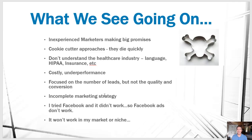Again, a lot of these amateur ad agencies don't understand these concepts, and what ends up happening is it becomes very, very costly. The ads underperform, and then your ROI gets smaller and smaller until eventually you're not making any money at all. You're just chasing leads.